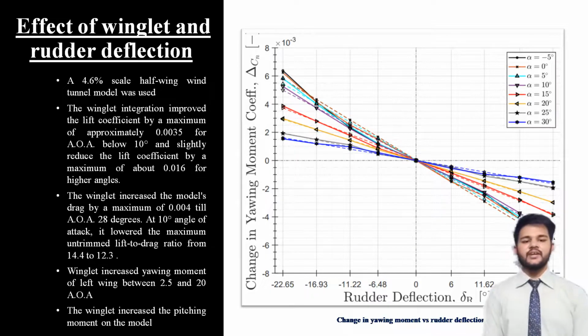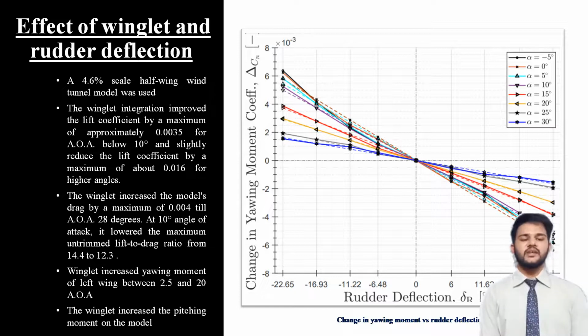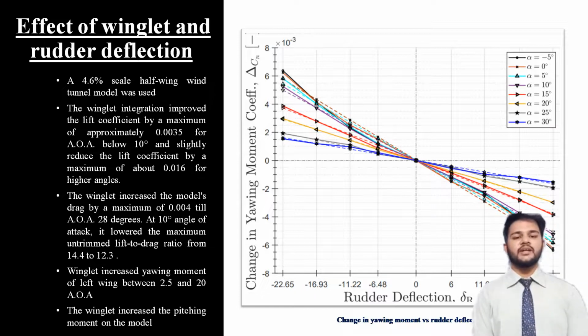Next, effect of rudder deflection and winglet integration. A 4.6% scaled half-wing wind tunnel model was used to identify winglet integration effects on the Flying V aircraft. The winglet integration improved the lift coefficient by a maximum of approximately 0.0035 for angle of attack below 10 degrees and slightly reduced the lift coefficient by a maximum of about 0.016 for higher angles. The winglet increased the model's drag by a maximum of 0.004 until the angle of attack reached around 28 degrees. At 10 degree angle of attack, the winglet lowered the maximum untrimmed lift-to-drag ratio from 14.4 to 12.3. Winglet increased yawing moment of the wing between 2.5 and 20 degrees angle of attack.